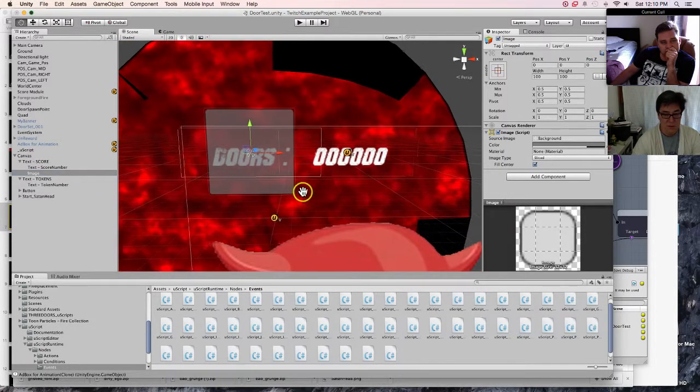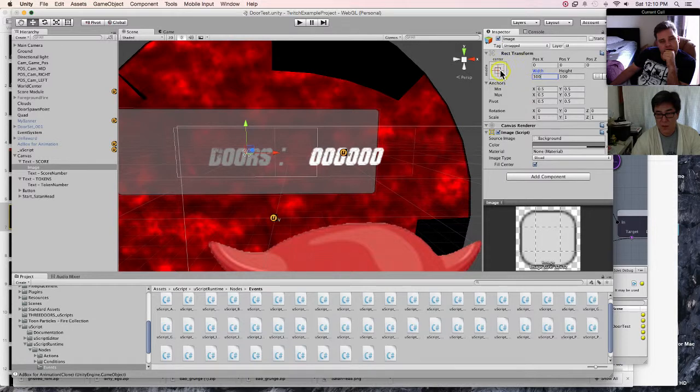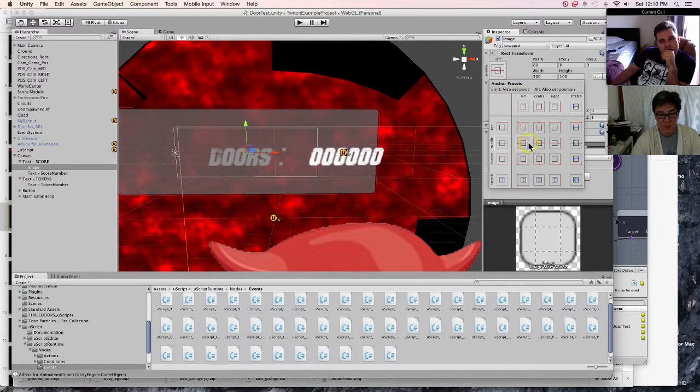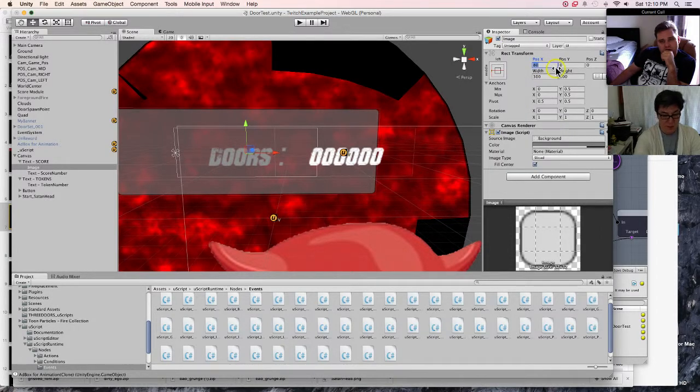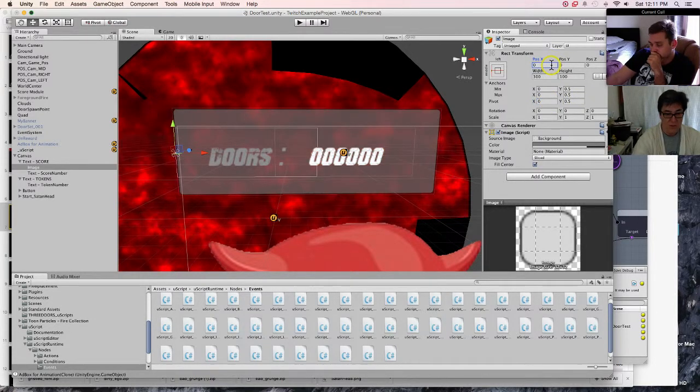It should be underneath doors, right? And actually, we're going to attach it to there. Attach it to its left side, right? Left anchor. Yep. And change this position to 0. From its own center. Hold on a second. Move the pivot to 0. Okay. And then move this to 0. There we go. All right.